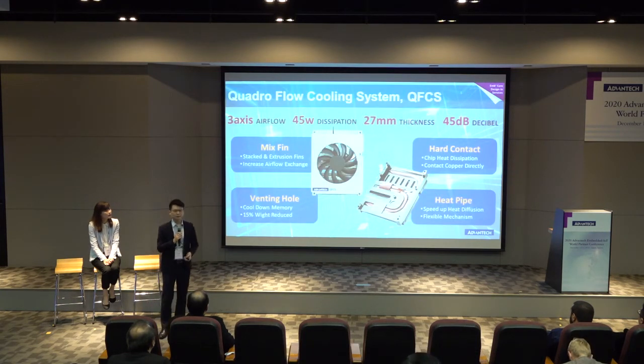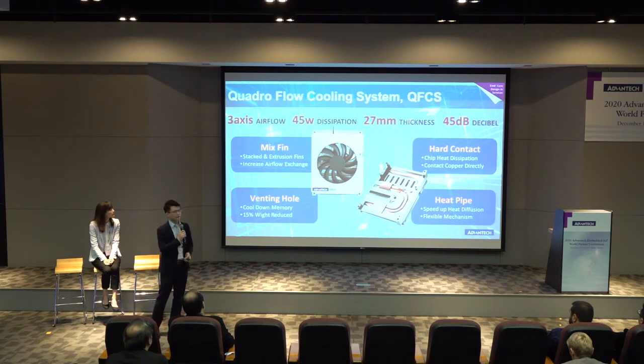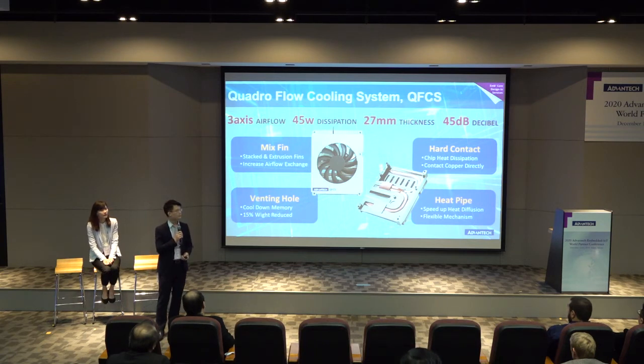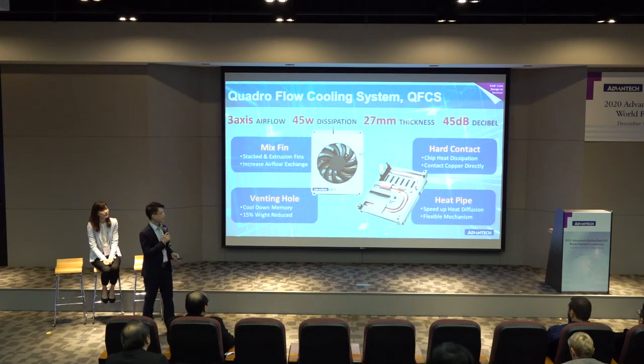So ladies and gentlemen, we are proud to announce the QFCS technology, the quadruple cooling system. The quadruple cooling system achieves four targets. It provides high efficiency airflow in three directions. It has heat distribution ability up to 45 watts, so the processor is able to work at 60 degrees C without throttling. Its height is only 27 millimeters. And with such high performance, its noise is only 45 dB.